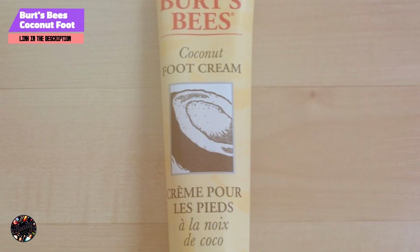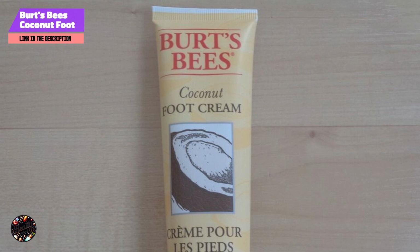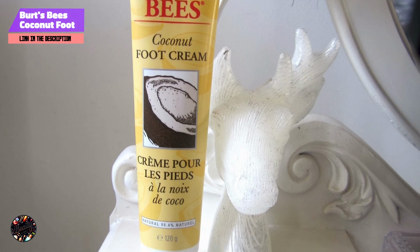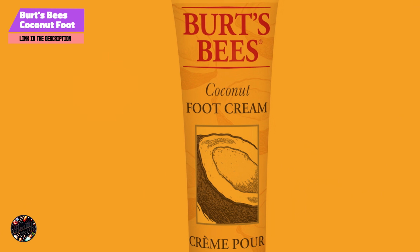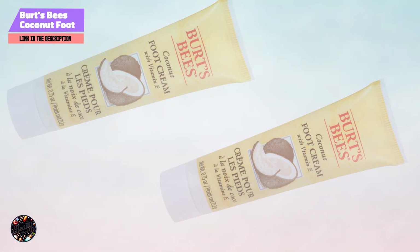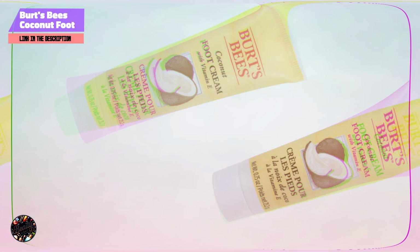Usability: this foot cream is easy to apply and absorbs fairly quickly, though it may leave a slight residue due to its rich formula. However, this makes it ideal for use before bed as it allows the product to work overnight. The coconut scent is subtle, and the cream provides a nice, cooling sensation upon application, making it perfect for a relaxing foot care routine. It's ideal for those with dry to very dry feet, and a little goes a long way.